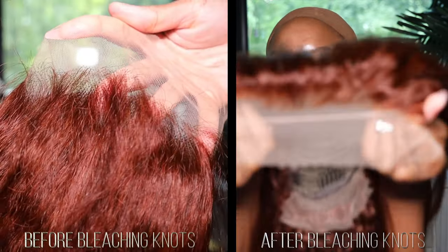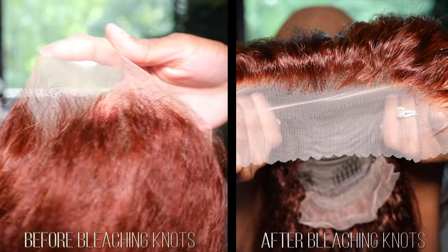So I did bleach the knots on this wig. I like to show y'all what the knots look like before and after bleaching. Now these I bleached for a short period of time because I was rushing. So this is what it looks like after I have bleached the knots. I wouldn't say it's a huge difference. If you don't want to bleach the knots, I don't think you really have to because they're not really black. There's a couple of black pieces in there, but not like that.